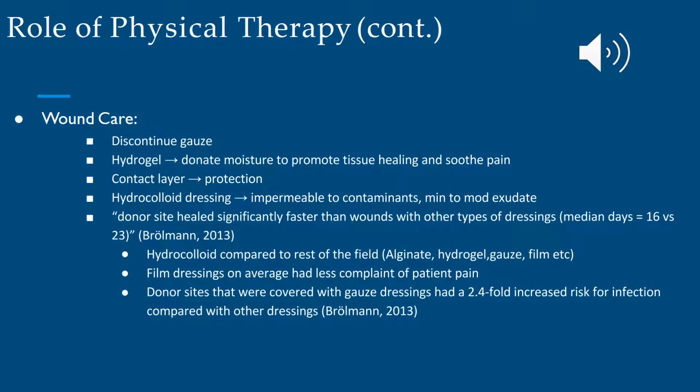Our clinical decision scales for James's wound care treatment was based off of a study by Brohlman in 2013, which stated that donor sites covered with gauze dressings had a large increase for infections, and grafts with hydrocolloid dressings healed significantly faster than other dressings. Therefore, we recommended the discontinuation of gauze dressings and suggested hydrogel to donate moisture and promote tissue healing. We instituted the use of a contact layer for protection and a hydrocolloid dressing since there is minimal to moderate exudate and it's impermeable to contaminants, which is essential for his particular wound location.